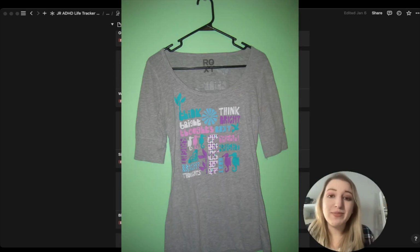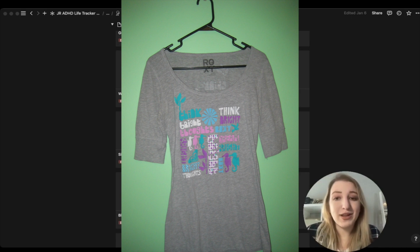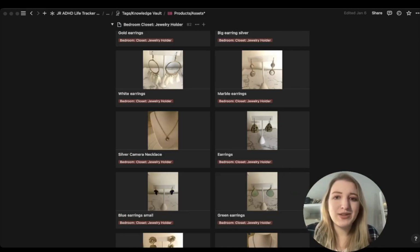I am the kind of person that likes to photograph and document my clothes, and I used to use apps that would do this, and now I can just do it in Notion. So if this is something that you want to do, I just wanted to share specifically how I do it. I sort it by room in the Knowledge Vault. I have all of my products and assets in one large template, and then I can filter it based off of the room and the parent items.